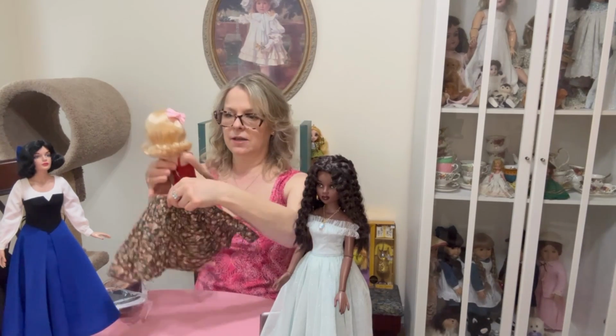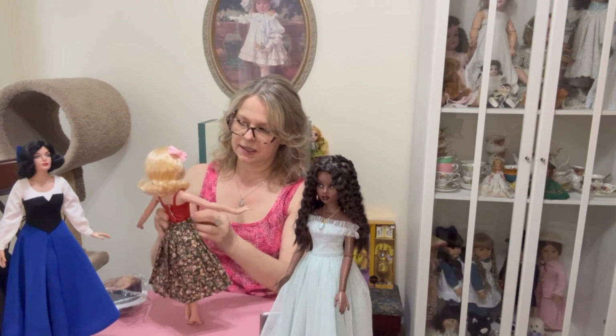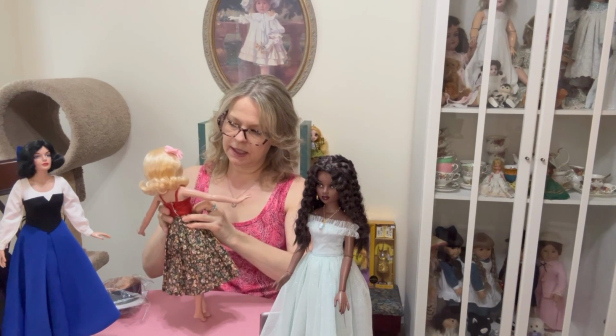So this is a little skirt that kind of goes, I think I'm going to do it this way with it snapping at the front, because I think that might be cute. And it shows off the little romper that she's wearing underneath.